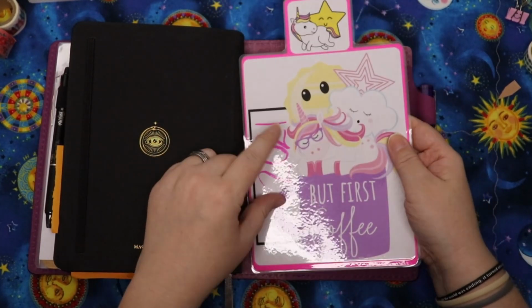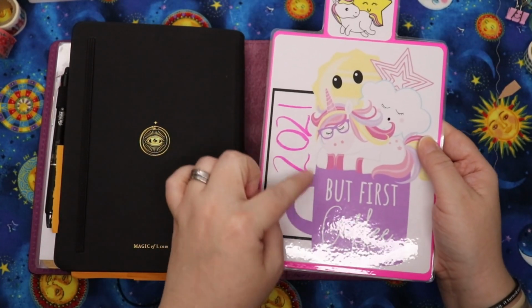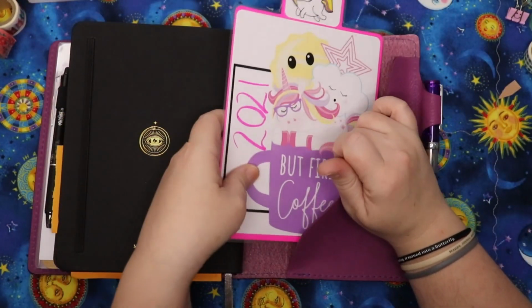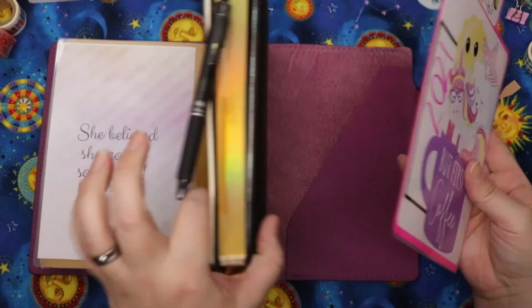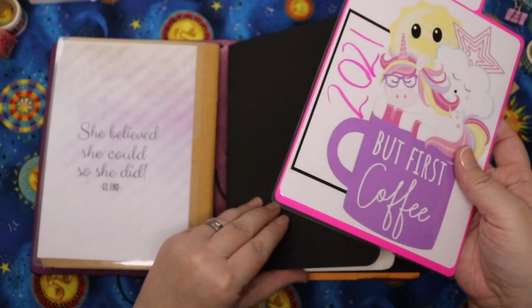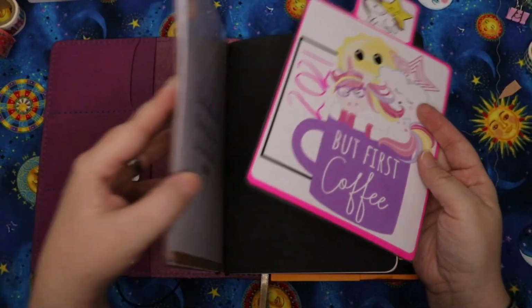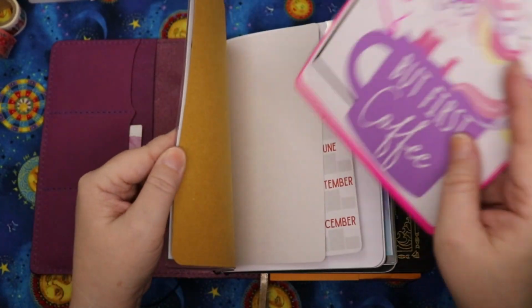And then there was another one that said, "But first, coffee." So I did the same thing on the back. I just think these are so cute. So I printed this, and I have it sitting in the back, but how I'm going to use this is when I'm working in my planner, whatever page I happen to be in, I can just tuck this in. Probably it'll go in my YouTube planner, to be honest.